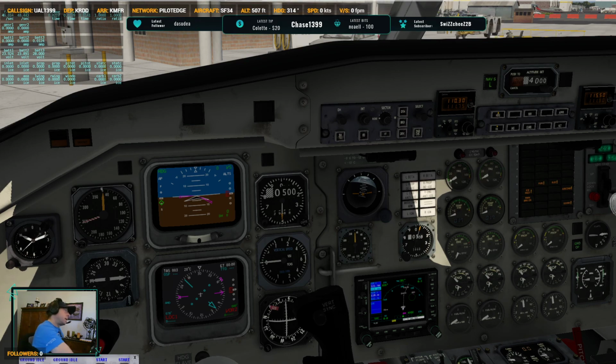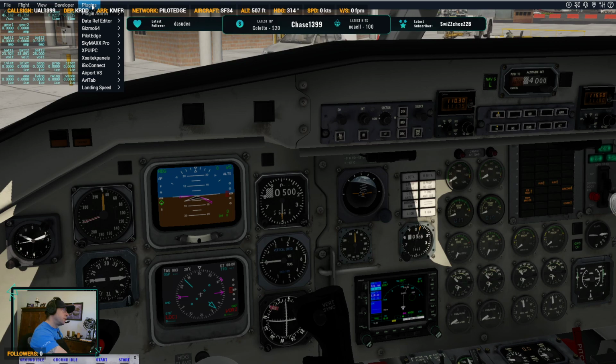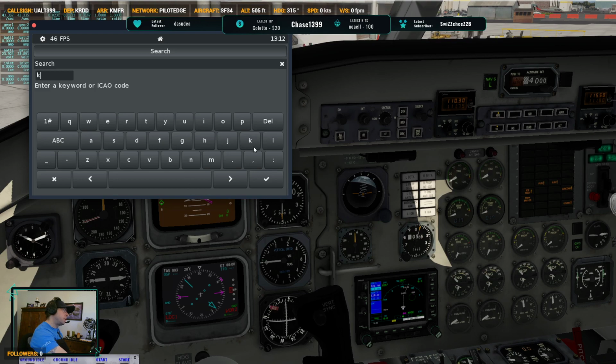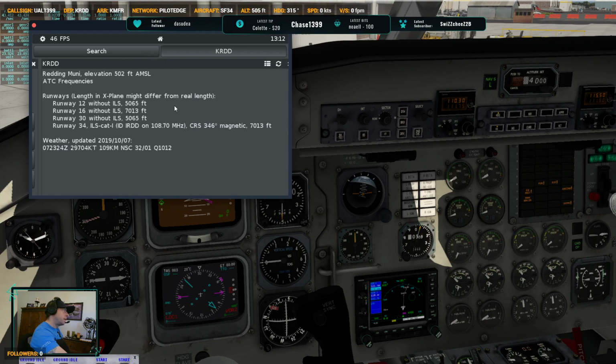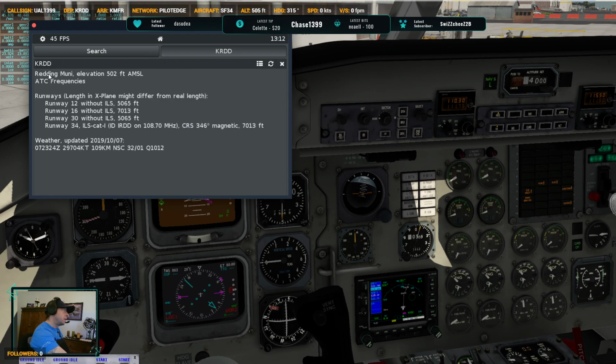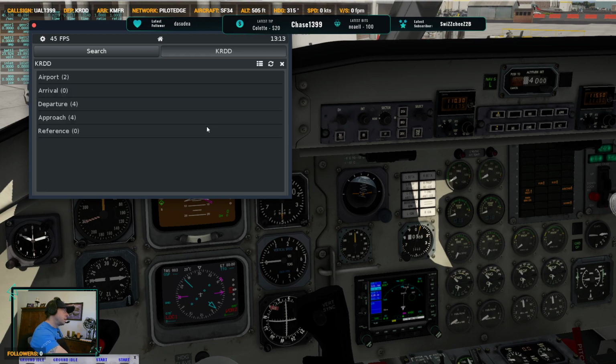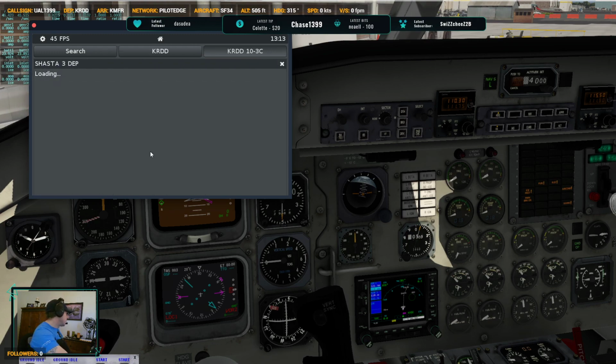Alright, so we actually got what we filed, except we have a SID. So let's take a look at that SID, shall we? So we are at RDD, I think. Yeah, Reading. So departure, and he said Shasta 3.